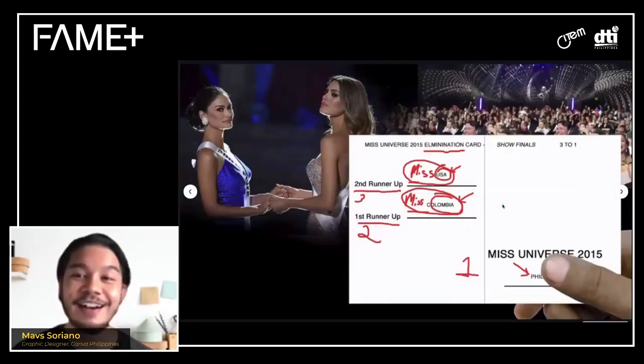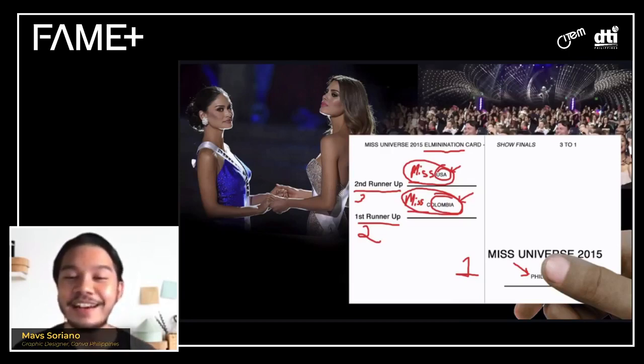I remember this incident between Miss Philippines and Miss Colombia, and this is the actual card that Steve Harvey was reading. So with graphic design, it can actually impact other people's emotions as well. Steve Harvey was covering the right answer on the card, to who is the Miss Universe of 2015, and he covered it. So that's why he made a mistake of announcing Miss Colombia. So that's what happened there.